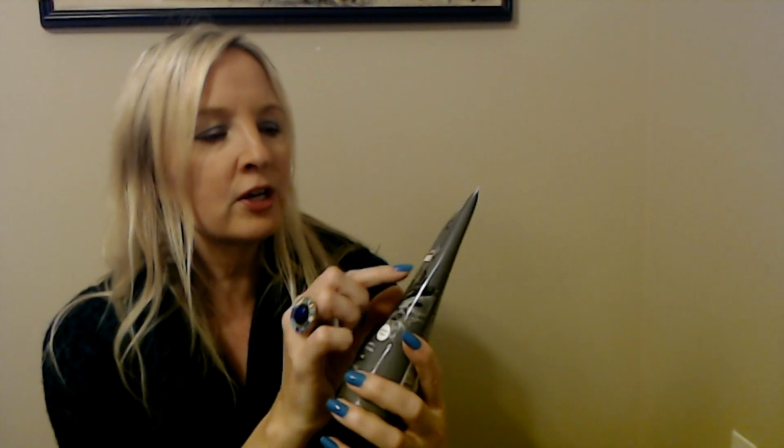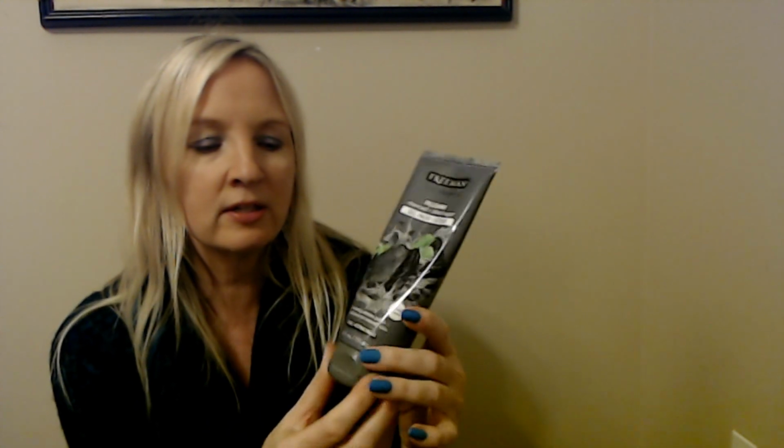Now, I had one more thing to show you, speaking of scrubs. And I know I've shown you this one too. I still use it all the time. This is from Freeman, and you can get this at Walmart for about $4.50. This is a 6-ounce tube of polishing charcoal and black sugar scrub.